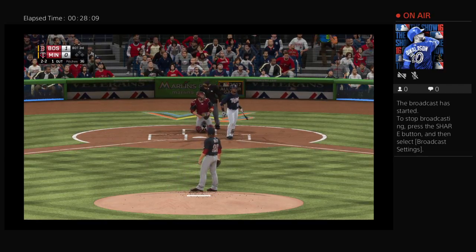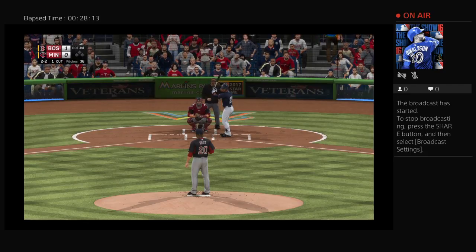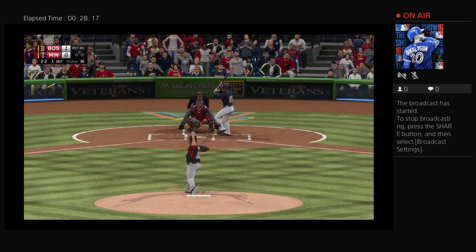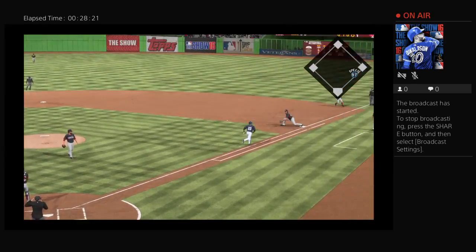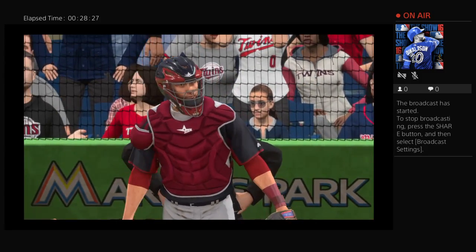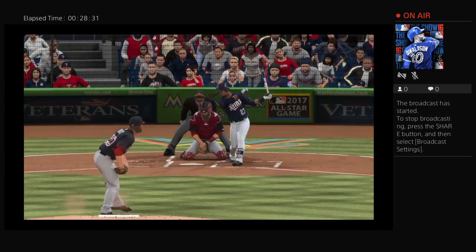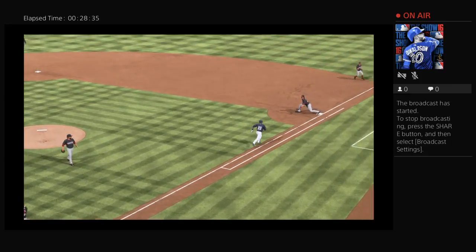Still 2-2. Into the windup. Here comes the 2-2 pitch. Swung on in the dirt for the third strike. And the throw to first is there to record the second out. Yeah, a nice job behind the plate. He wants it low, so he's got a good idea that this ball might be in the dirt, so he's able to smother it and then make the strong throw to first.